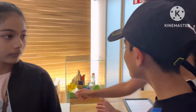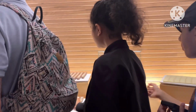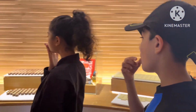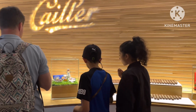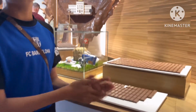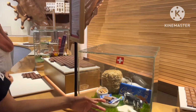Okay guys, right now we can taste chocolate. First time we taste white chocolate. Cupcake chocolate. Hey guys, so these chocolates are so weird. This mini design over here.